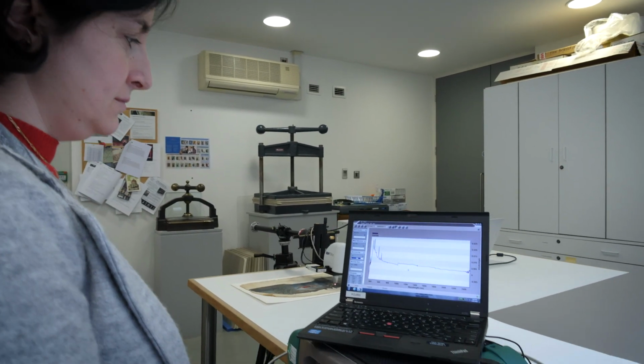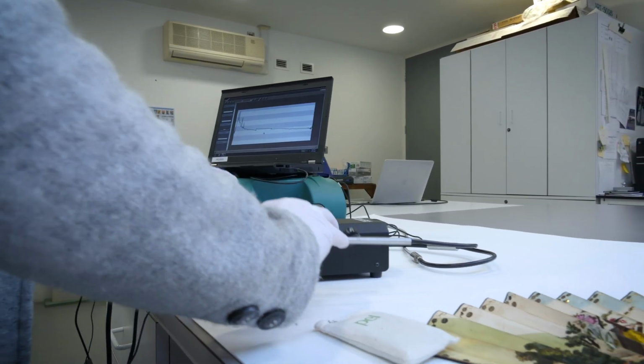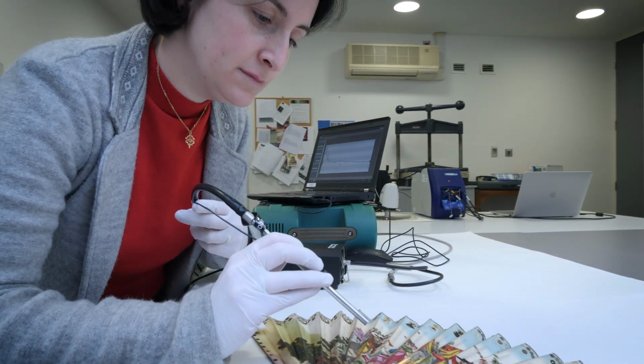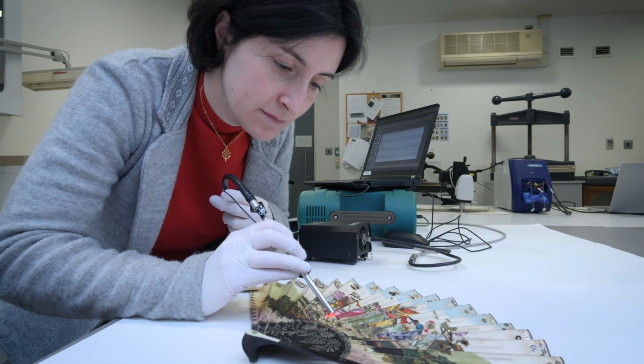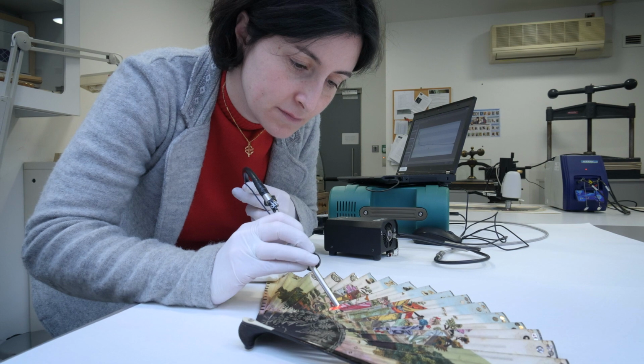There are two main challenges in trying to analyse fans. One is that they're fragile and light sensitive, and for this reason we have to employ a non-invasive approach, which means we have to carry out all of our analysis without removing samples and without even physically touching the fans during the analysis. And that is why, for example, reflectance spectroscopy is an especially useful technique, because the instrument has an optical fibre which you can take in your hand and maneuver around the three-dimensional shape of the object, getting very close to the surface despite the fact that it isn't flat.